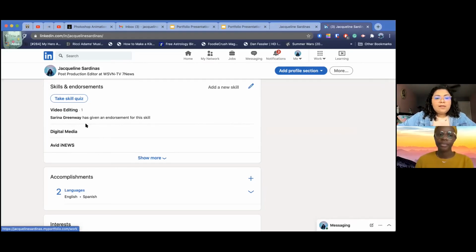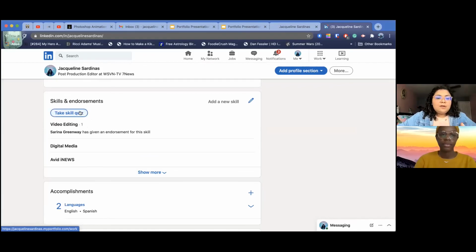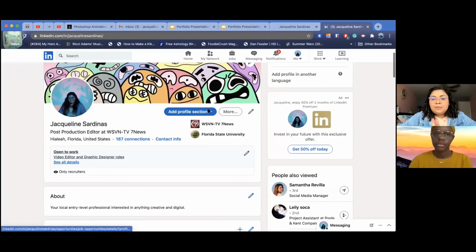And then the other thing too is you can take a skill quiz. LinkedIn has all of these different things. It'll organize all of these different skills that you have, and then you can pick one, and you can take a quiz that's like 10 minutes long, and if you pass it, it'll add that award to your LinkedIn. So it'll look like, oh, hey, I know how to do this, and I did this test, and I proved that I knew how to do this. So LinkedIn will approve it for you. Aside from that, I have done it before. You can do LinkedIn Premium.